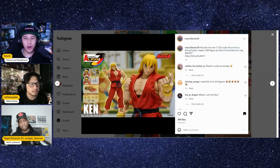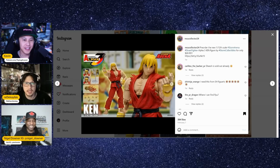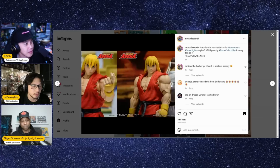I don't know if they're lower end. It's just the figures that they normally make are like what, 7-8-inch scale. Okay, yeah. So it's the 1/12 scale. I really like the Street Fighter Alpha 3 design. Like Ken with the long hair, it's more anime looking. $26.99 American dollars. Yeah, it's a really good price. Did you mention that? It's $26.99 American dollars. Oh, you went American with it too when you mentioned the price. American. So yeah, I'm looking forward to this actually.